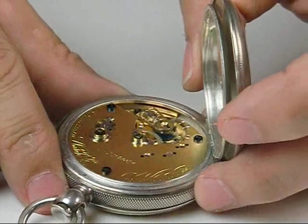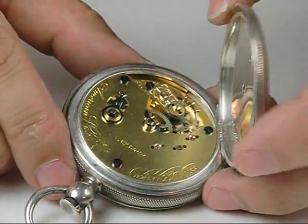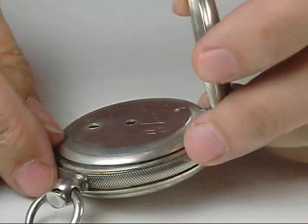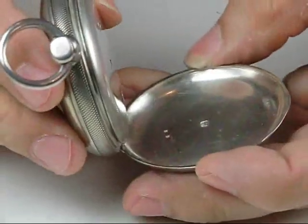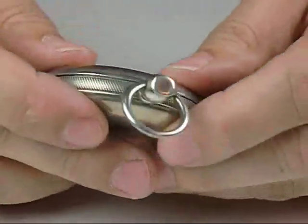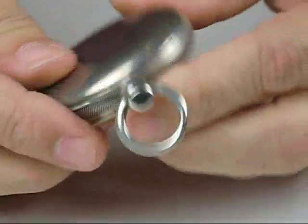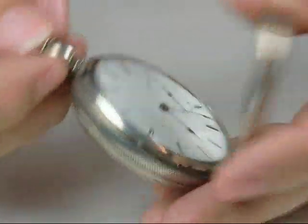At any rate, the watch is in terrific condition. It's beautiful internally. It runs extremely well. The case is a nice, honest 20 size Waltham case of the period with American Eagle hallmark. And it's been well worn, well used, but a nice period example.